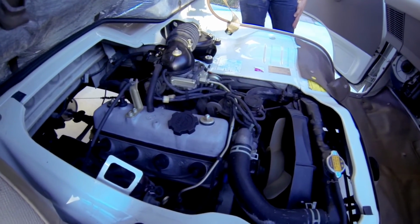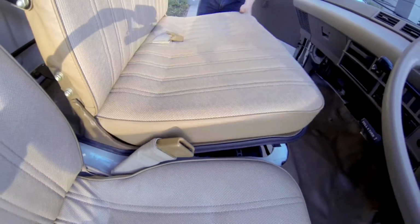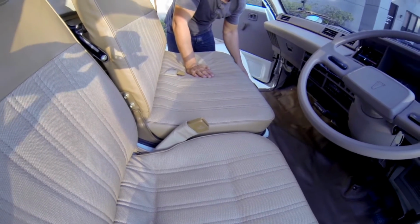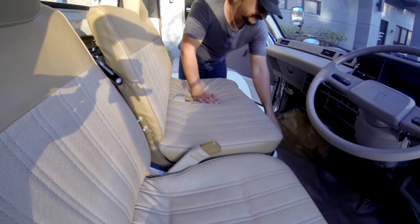It does not leak, does not seep, and does not make any noises. And it starts with the first crank, so it runs really good. Typical Toyota of the 80s and 90s.